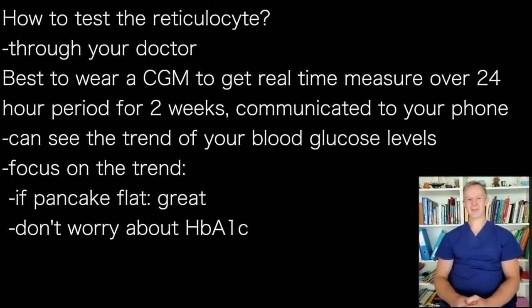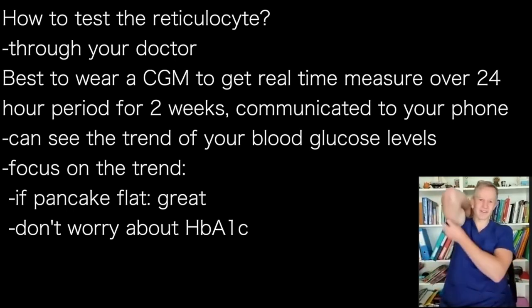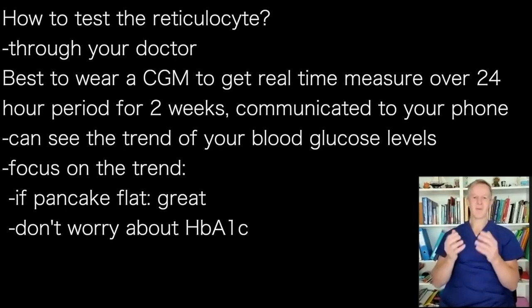If you're worried about your HbA1c being too high, then if you wear a continuous glucose monitor, it's a little disc that just sticks onto the back of your arm, then what you'll get is real-time measurements over a 24-hour period for about 2 weeks. I think in the States they last for 10 days, but in Australia, they last for 2 weeks.